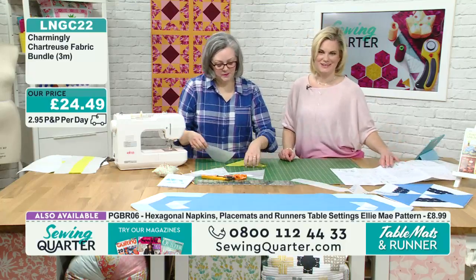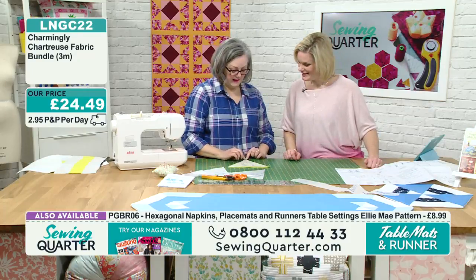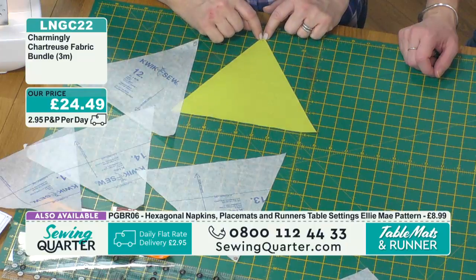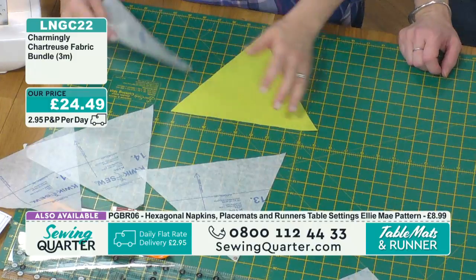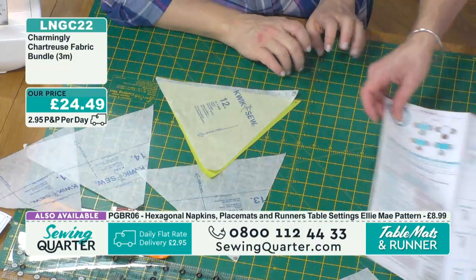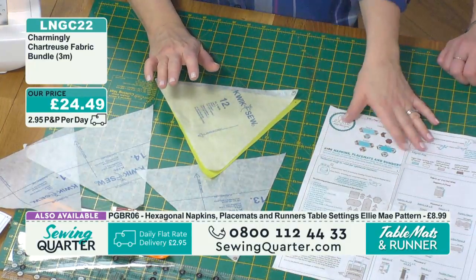You can see I've actually cut out this, and it says to transfer the dot, the little colour mark. That's so you know how to join things up to get your perfect point. So if you're doing just triangles, cut those out first of all. You also cut out your hexagonal shape.